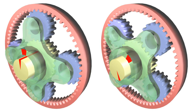Epicyclic gearing or planetary gearing is a gear system consisting of one or more outer gears, or planet gears, revolving about a central, or sun gear. Typically, the planet gears are mounted on a movable arm or carrier, which itself may rotate relative to the sun gear. Epicyclic gearing systems also incorporate the use of an outer ring gear or annulus, which meshes with the planet gears.